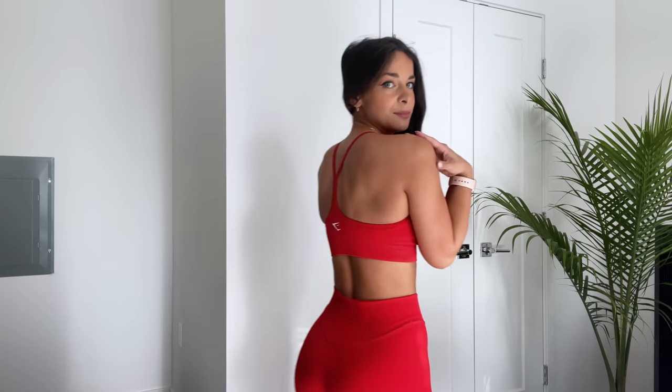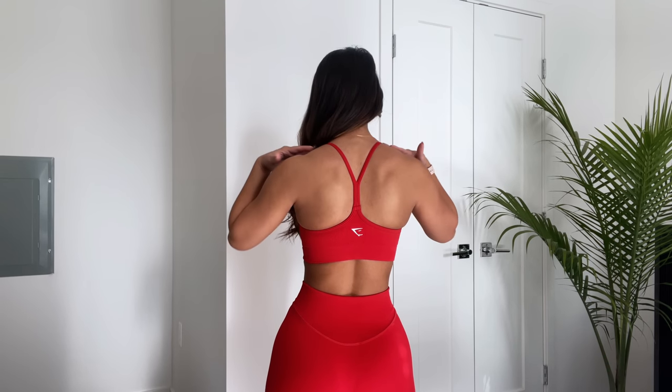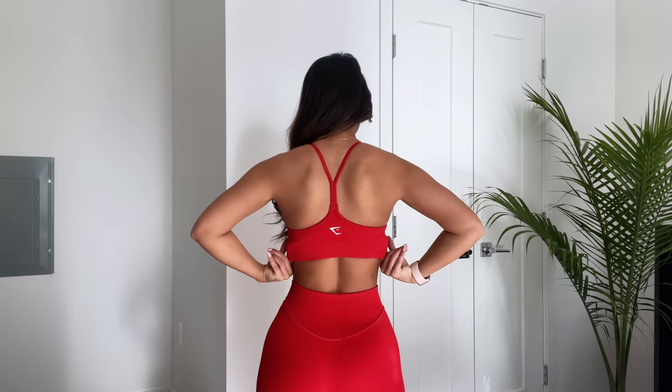I have never tried a fitness wear brand where every single piece of clothing that I try on is so flattering in all the right places. This is the Sweat Seamless Sculpt Collection in Salsa Red. This is the sports bra, which I love the little scoop right here. The back is not adjustable, but it has these little strings in the back. It's nice and compressive. And these leggings are so nice. This one is definitely going to be a favorite on arm day.